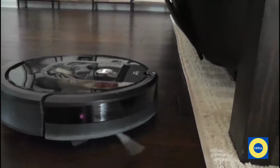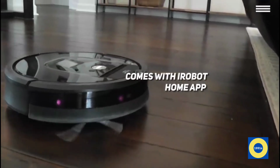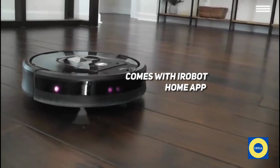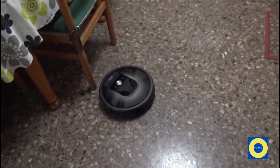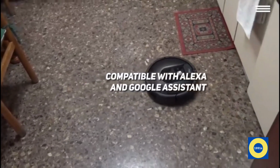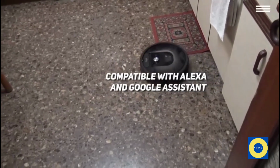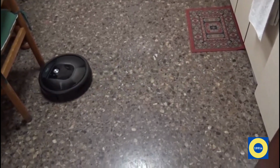First of all, Roomba 980 comes with a companion app, iRobot Home, that allows you to clean, schedule, and even customize your cleaning preferences from your smartphone. Another great thing related to controlling this device is the fact that you can control it with your voice through Alexa or Google Assistant devices. It also offers clean map reports that allow you to see where this Roomba has cleaned. You even have the option to turn on notifications for cleaning status updates.